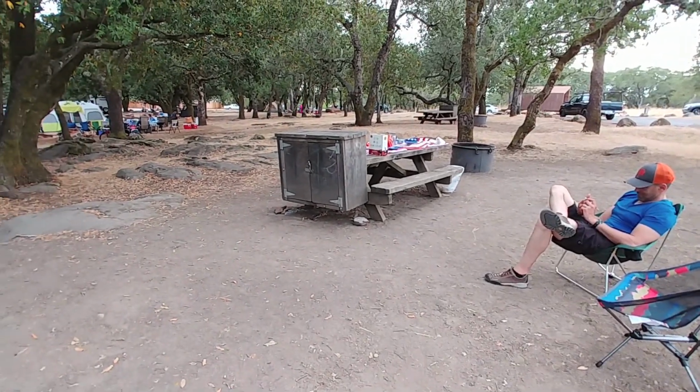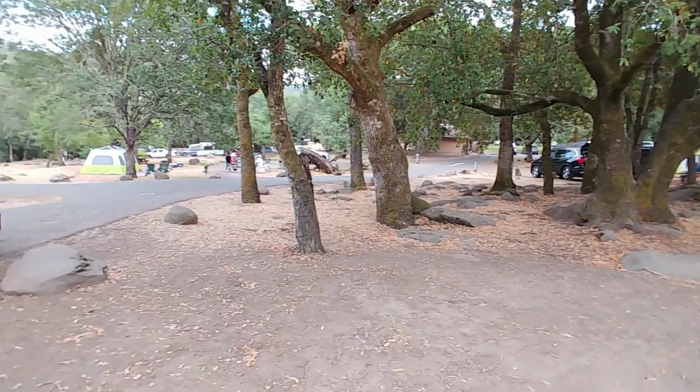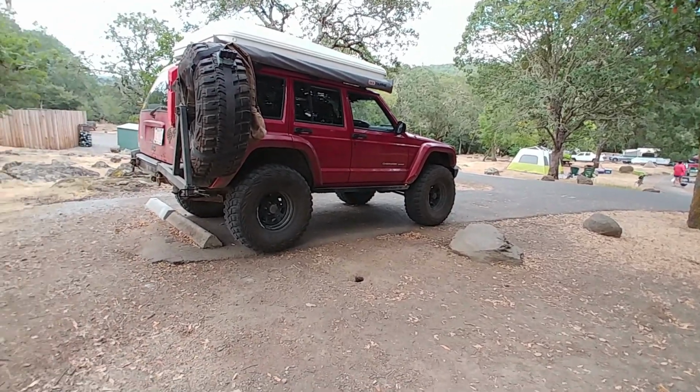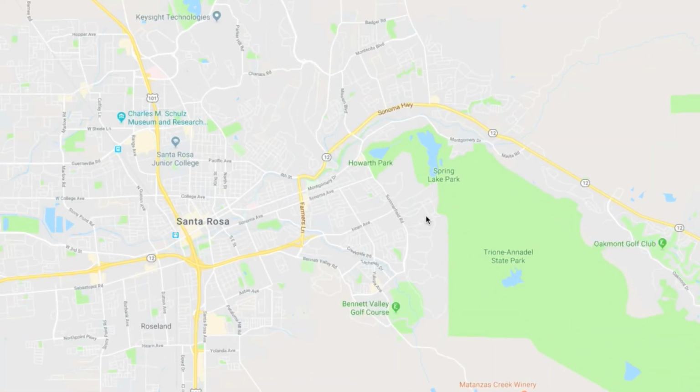And finally, tip number 5 is go camping. Bet you weren't expecting that one. For us, we were on our month-long overlanding camping trip, and since we had all of our gear, it made the most sense. There aren't a lot of options, but we chose to stay at Spring Lake Campground since it was the most central.